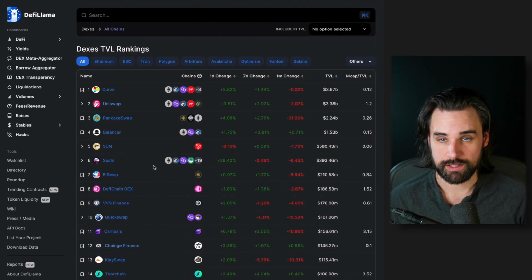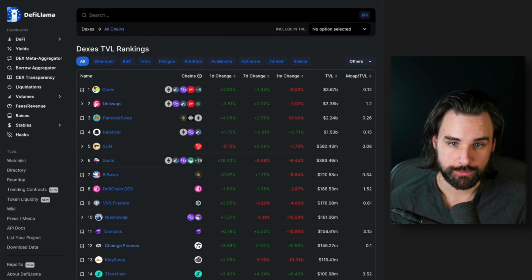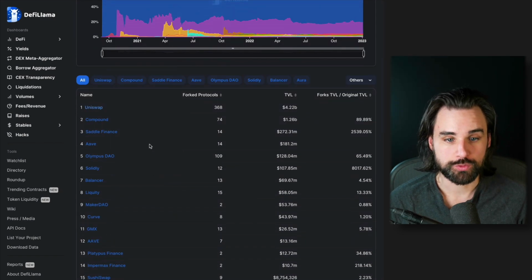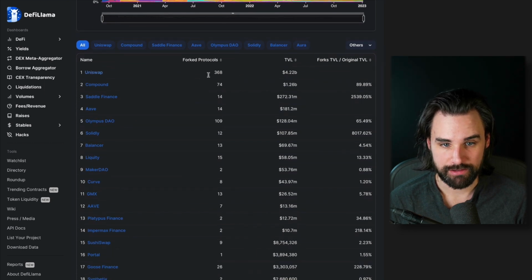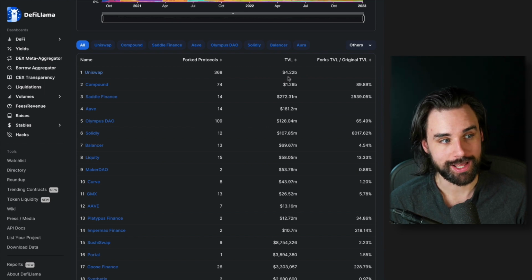But I'll give you a bonus hint, okay? A lot of these exchanges work the exact same way because they're forks of another exchange. So you can look at the Forks tab on DeFi Llama. One of the most popular forked protocols out there is Uniswap version 2, and you can see there's 368 forks with over $4 billion of assets locked into those.